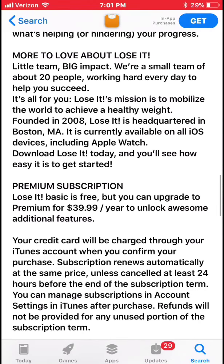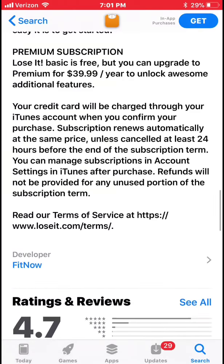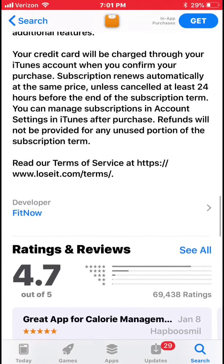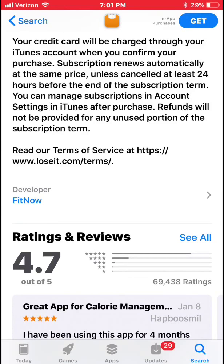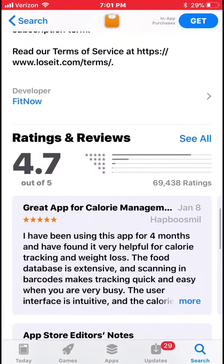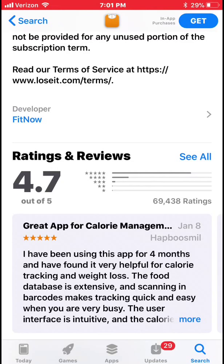Now, you can get the premium subscription, and I did that at the beginning, and I paid the $40. I believe it was for 2 years, and it was effective for me. I connected my iWatch, my scale, and I'll show you in another video what scale I use and stuff like that. But as I mentioned before, it does have a 4.7 star rating. It's an effective app, not just for me, but for a lot of people who have used the app and find it to be effective in their weight loss journey.